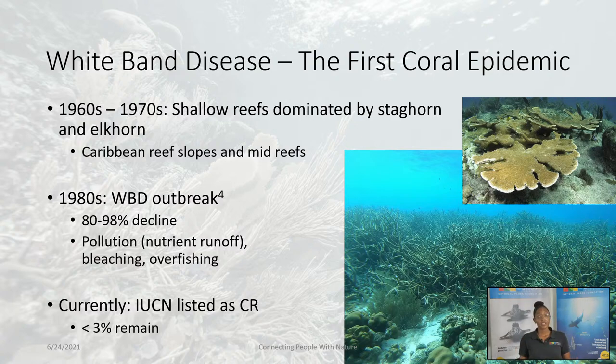So what happened in the 1980s was a disease outbreak. We're not exactly sure where this disease came from. We're also not exactly sure what causes it, but what we do know is that during this disease outbreak, between 80 to 98% of all Acropora populations were affected. And now, 40 years later, if you look at our reefs, they haven't recovered.